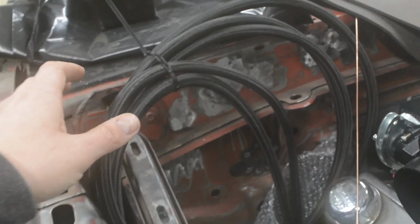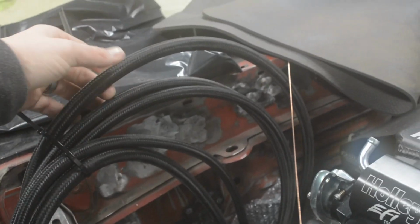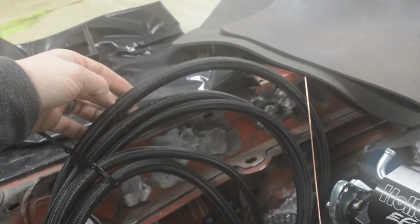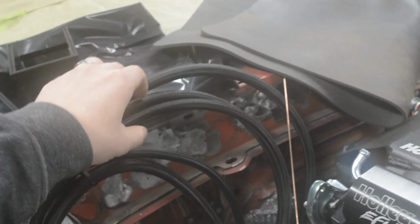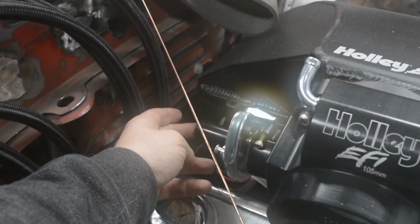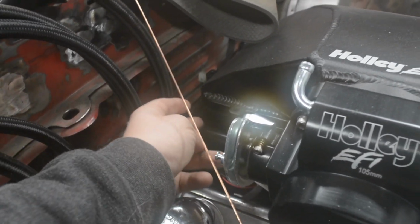What are these two big hoses back here? Well, these are my fuel hoses. So we got a dash 10, I think, feed, dash 6 return. So I need to wire that up to the fuel rails, both sides.